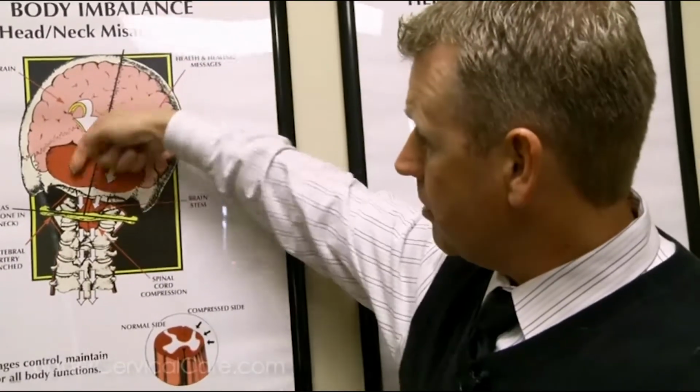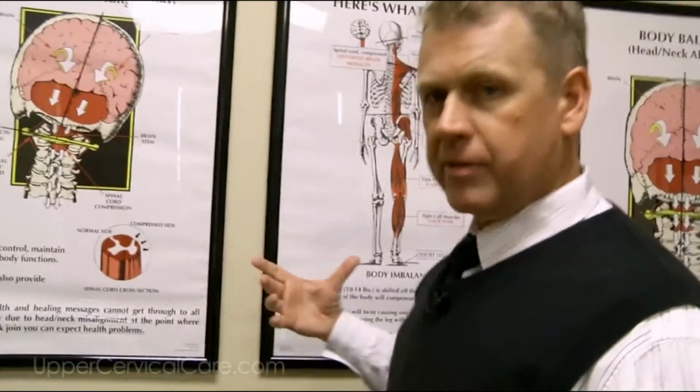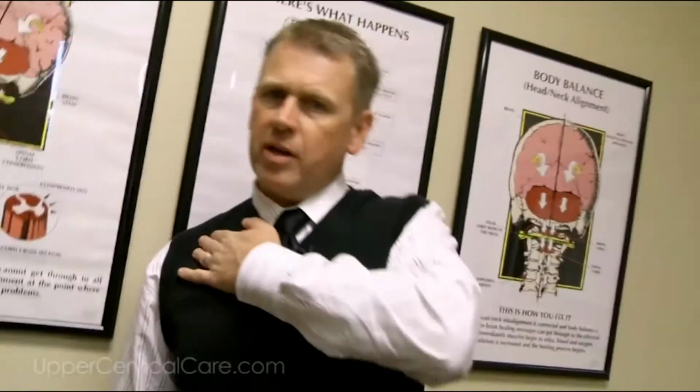Well, as the brain is designed to be level, it even has its own reflex that makes the head stay level. So when this bone misaligns, it gets stuck. The body can't unstick it. So what it does is the brain will send a message down to the body telling the body to compensate or change itself till it gets that head level.